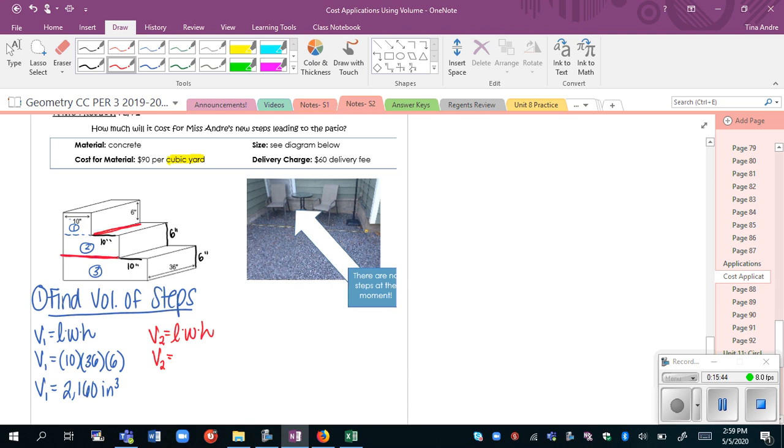I'm going to call this my length. Well, this is 10 plus 10, so I have 20 there. So this dimension here is 20 inches. So 20 inches times the width, we'll say is 36, times that same height. So multiply all of that, we get 4,320 inches cubed.